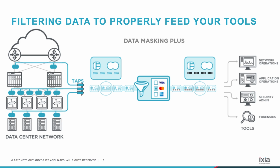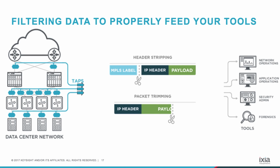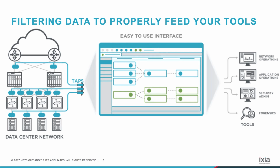I might want to do data masking. This is very common with banks and hospitals where they have privacy laws and very strict laws. So before you send that data to your tools, you have to mask certain bits and bytes. Again, I might want to reduce headers. I might want to remove MPLS labels or I might want to trim them, strip them. Again, these are all things that allow me to send less data to the tools so that the tools can do their jobs better, or I don't have to overinvest in the tool, essentially helping with rolling out a monitoring infrastructure in a cost-efficient manner, and so on.